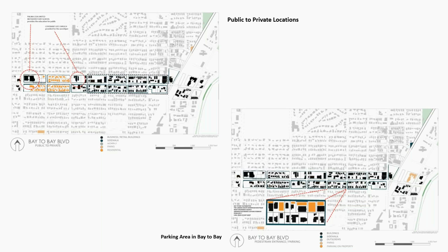The parking on Beta Bay was also very interesting to me. There was parking in front of businesses and behind businesses. I felt like the cars kind of changed the way you see the businesses on the street, like if it was more welcoming or not.